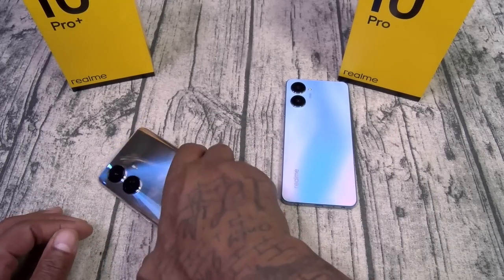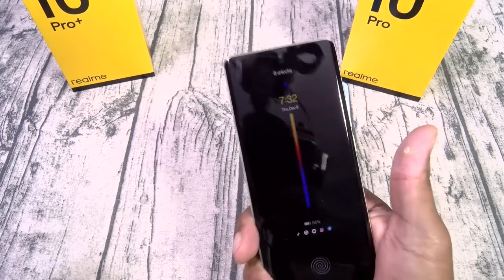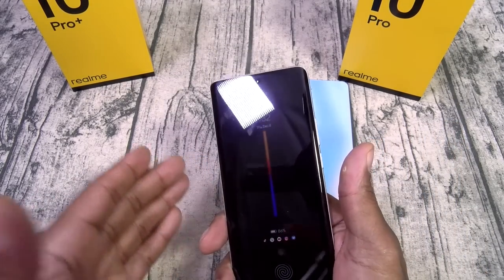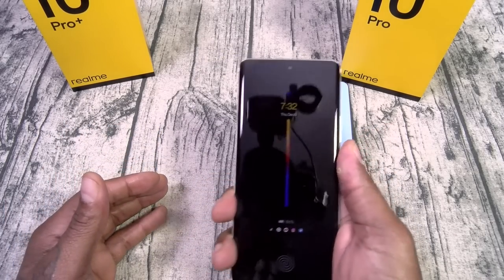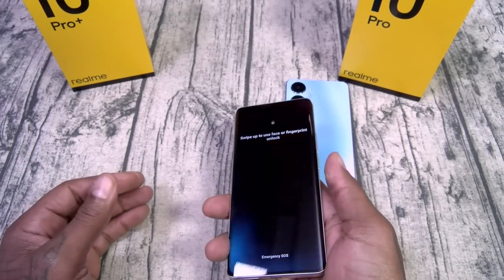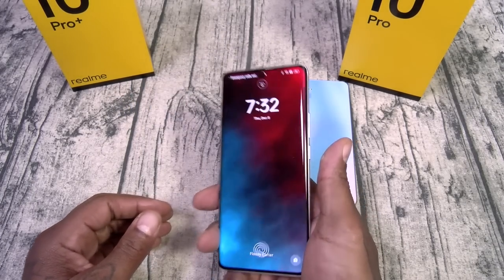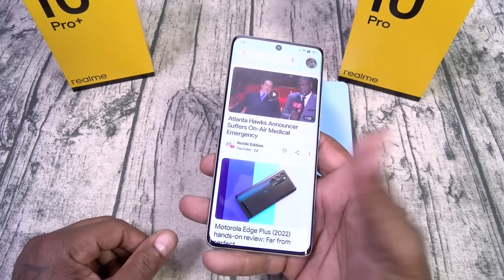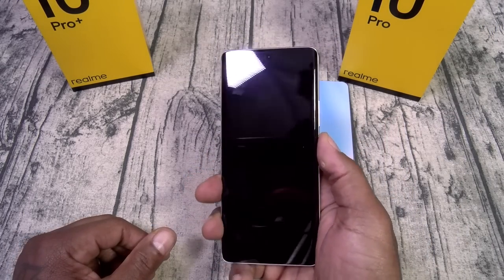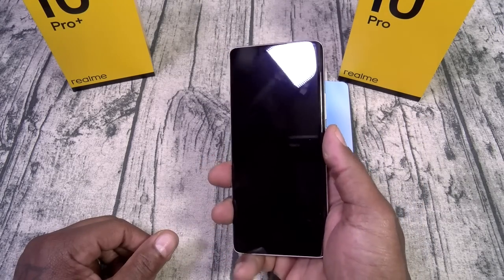Now, with the 10 Pro Plus, you do have always on display. Okay, now I actually like the display on this one a lot better. AMOLED panels are always better in my opinion. Now, with this one, you can swipe up, put in your pattern and your pin. You got face unlock. Bong, let's do that one more time. Bong. And of course, you got your on-screen fingerprint sensor, which works flawlessly as well. And you can turn that sound on and off if you want. I like the sound.